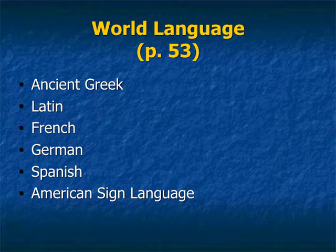World language can be found on page 53. We have 6 choices for world language: ancient Greek, Latin, French, German, Spanish, and American Sign Language. Most of you have already started on your world language courses, so this may be the second year for you. Remember that most colleges require 2 years of a world language, and those 2 years need to be the same world language. For instance, Spanish 1 and Spanish 2 will cover most college requirements.